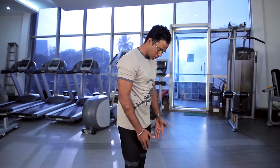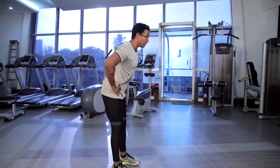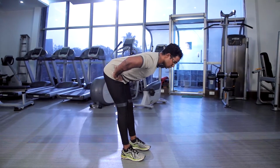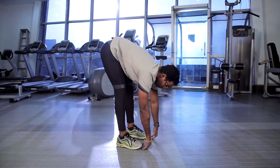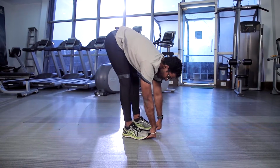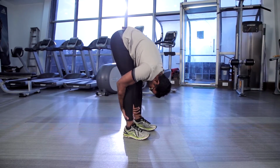The next stretch is for your hamstring. Keep your stance shoulder width apart. Make sure your back is not arched, it should be flat like a tabletop. If you want to extend more, you simply go down. You can even grab your foot, or else you can just grab your ankle.